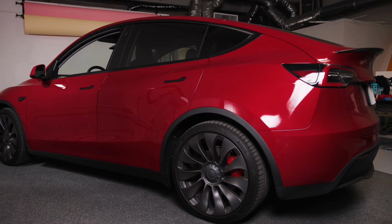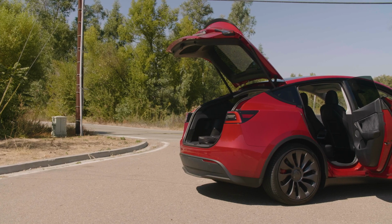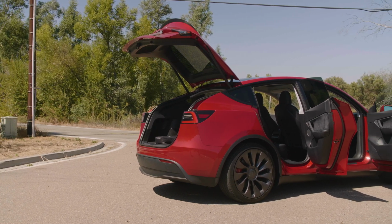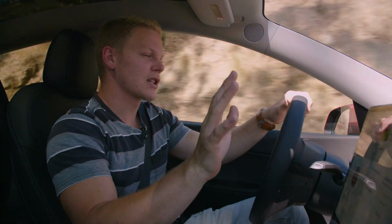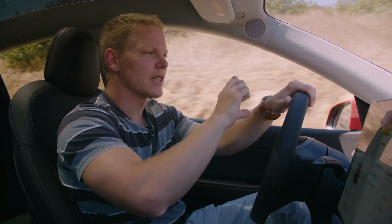Kind of touching upon the whole exterior styling, I feel like Tesla really nailed it with this. Honestly, when I see the Model Y now next to a Model X, I do like the Model Y better. I feel like the Model X is starting to look a little dated along with the Model S. The Model S, there's certain key things that I wish they would just kind of adjust. Go up with the trims, maybe a little less chrome, or just adjusting the back.